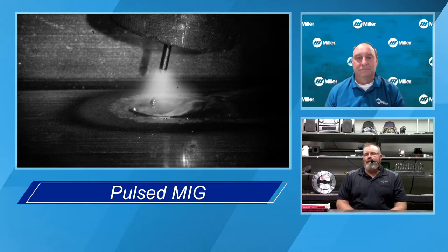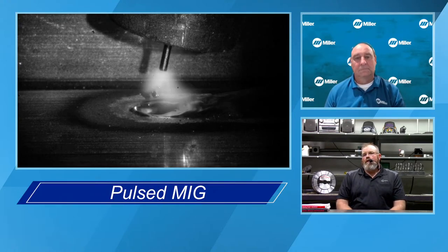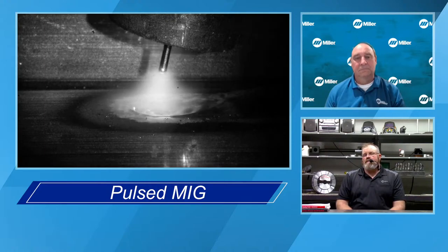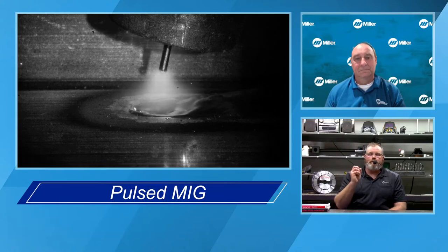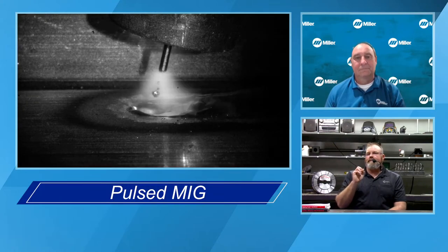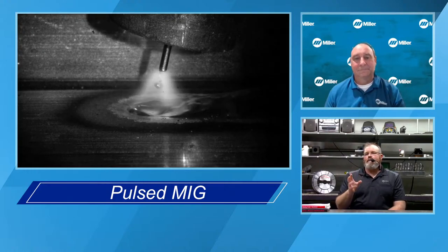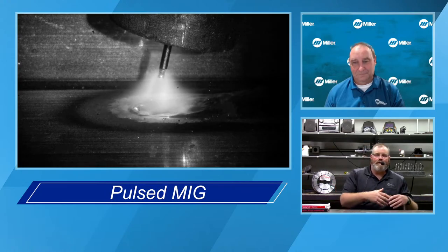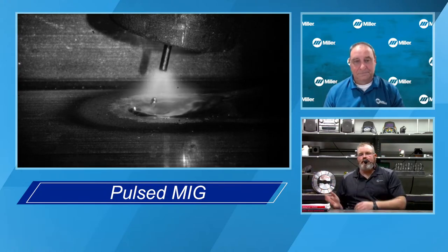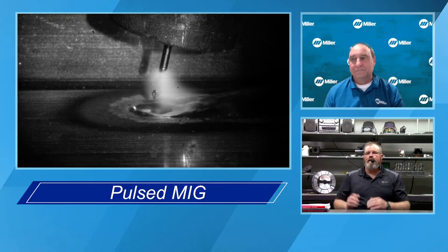What we have up in front of you right here is a high speed video. This is what pulse looks like. When we talked about pulse before, you heard me say the peak amps. What you're seeing is those ball droplets come across, and you see that big flash as that droplet comes across. Those are the peak amps I'm talking about. Every time one of those is happening, that's based on our frequency. Again, that could be from 30, 40 to maybe several hundred times per second, depending on the wire feed speed, depending on the weld program, a number of different factors.